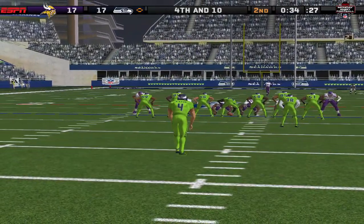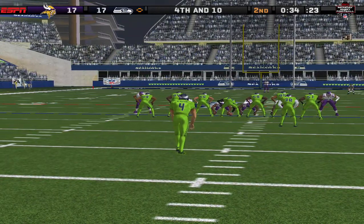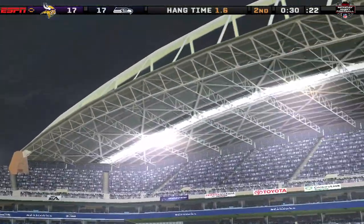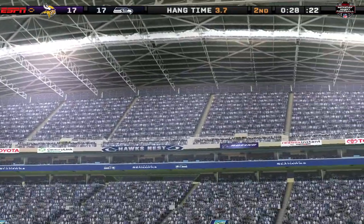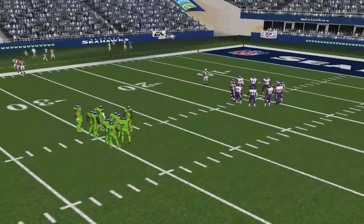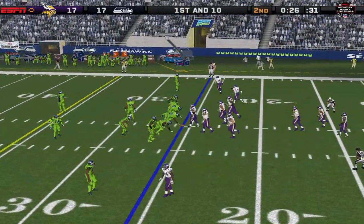Number 4 is ready to punt this one away. Number 35 lines up deep for the punt return. From the 21, a 40-yard punt returned for a ball on their own 25. Watch the screen.